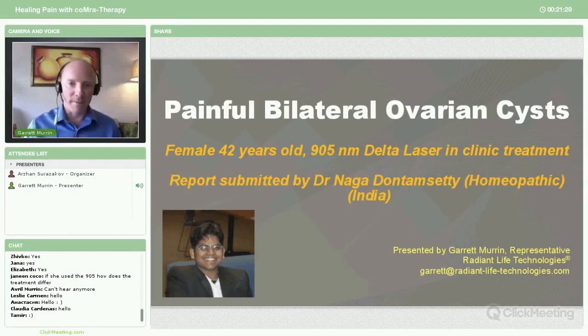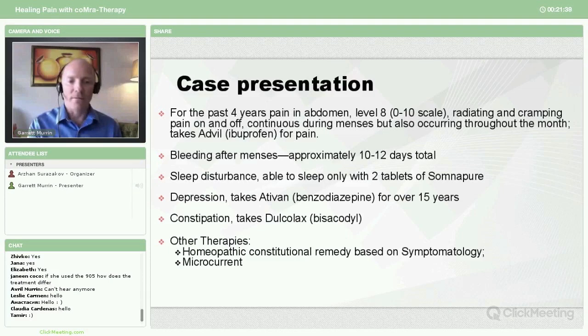Painful bilateral, which simply means on both sides, ovarian cysts. And this is in clinic with the 905 nanometer Delta. And so let's have a look.